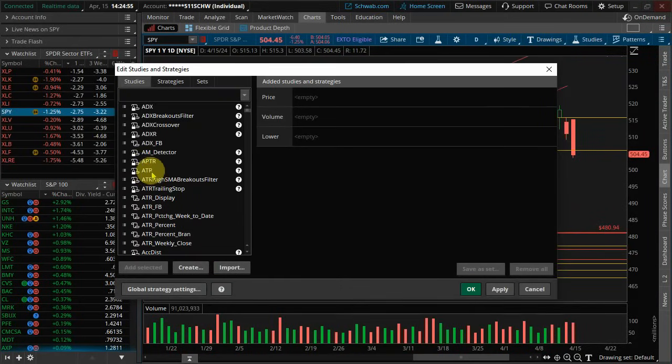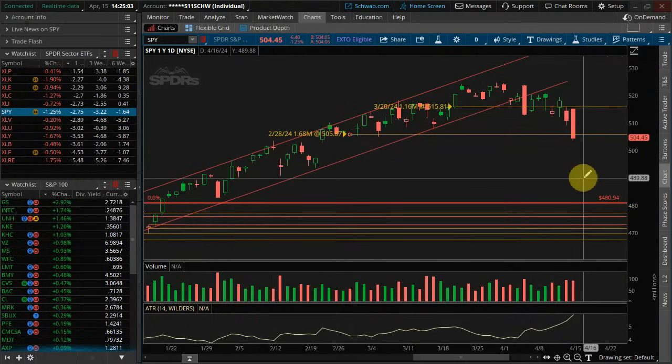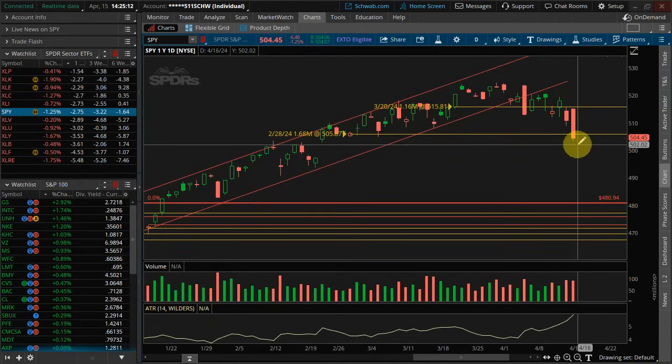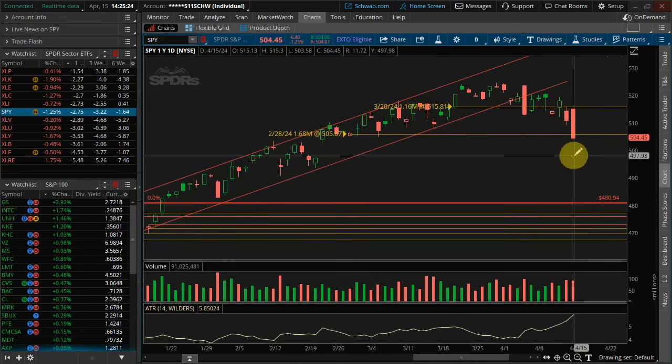So we're going to go over here to the ATR. We're going to bring that in here. And we're going to see what is the average true range for the SPY. The average true range takes the difference between high and low, or from the previous day's close to the next day's high or low, whichever is greater. We're accounting for gaps, which for the SPY, it's only open during the cash market. So as a function, there's gaps overnight frequently. Notice the ATR, if we look down here towards the bottom, is $5.85.